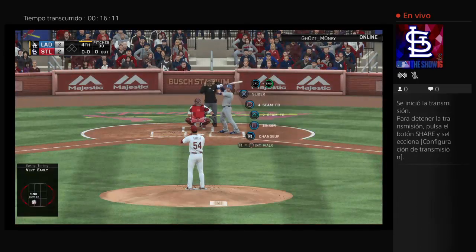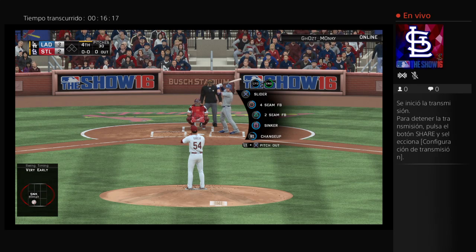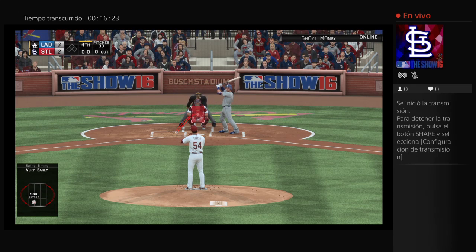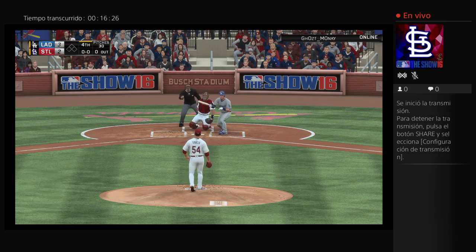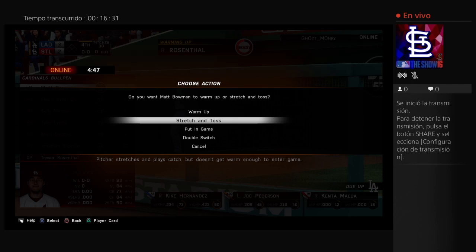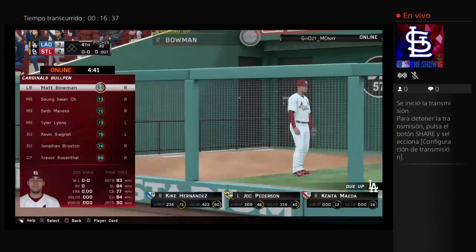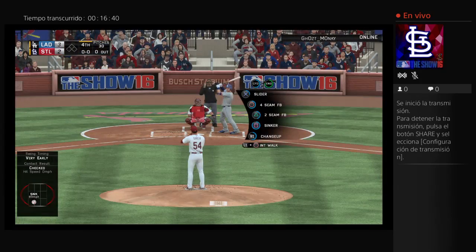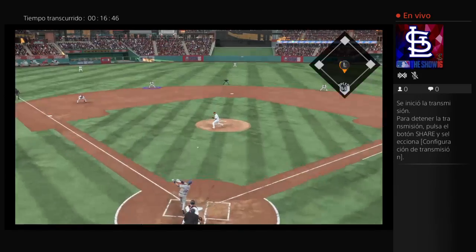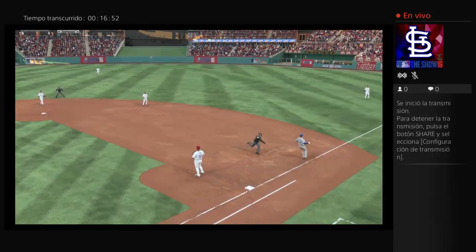Kike Hernandez is ready here as we begin the top of the fourth. Left fielder, Kike Hernandez. And he'll step off. Right-hander starts to loosen out in the bullpen now. Hit to short. Throw to first in time. One gone here in the fourth.